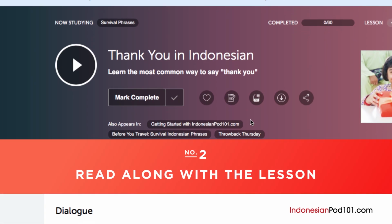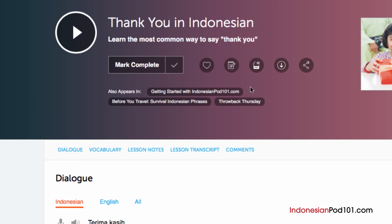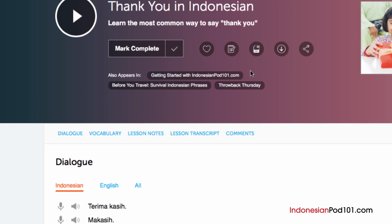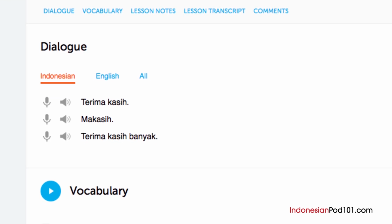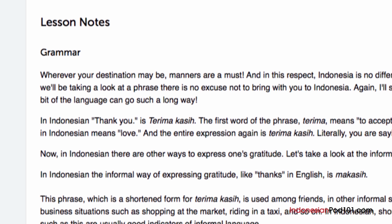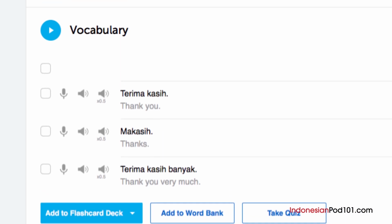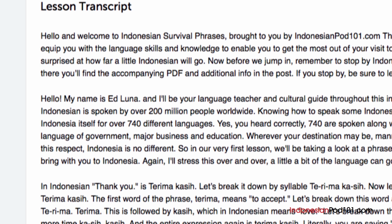Number 2. Read along with the lesson. You can read along with the lesson notes or lesson transcript. These come with every lesson. The lesson notes provide you with the dialogue for the scene taught in the lesson, along with translations, a more in-depth explanation of the grammar and culture, and even vocab and sample sentences. The lesson transcript is the full word-for-word transcript of everything you hear in the lesson.